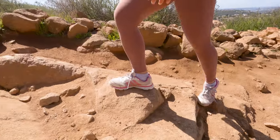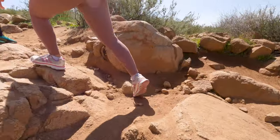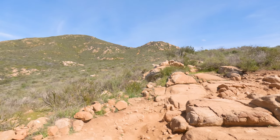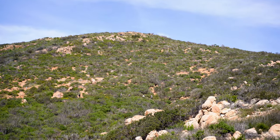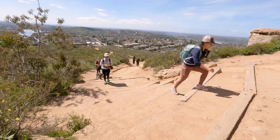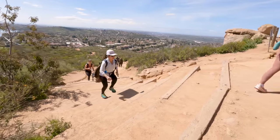Since it's only a mile and a half to the top of the mountain, it's not going to be very long until you get your first looks at the final climb to the top. The grand finale is this bunch of switchbacks that you can see right here. But before we got to that, we still had quite a few rocks and steps to climb over.